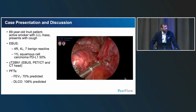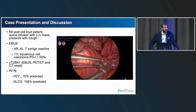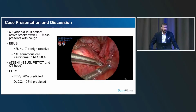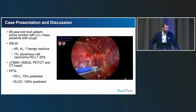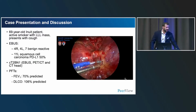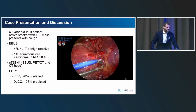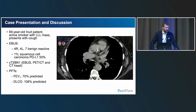But I started to wonder, okay, so you start integrating the pieces of information that you have. You have a partial response on the scan. The patient has PD-L1 50%. So there's a possibility that this patient has a PCR. It's actually a pretty high probability. And should you let that information influence you operatively or not?